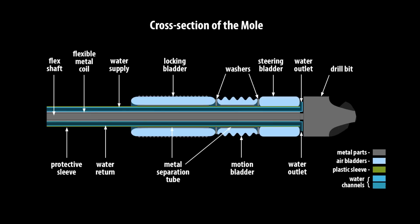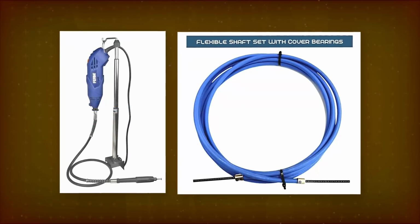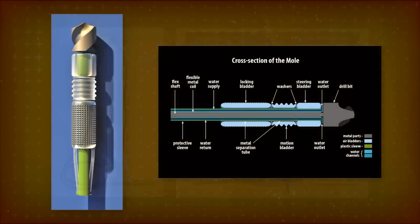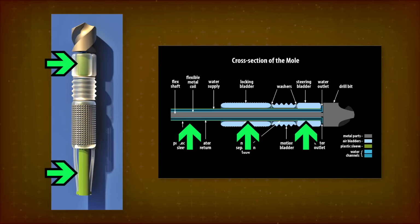Here's the proposed design. Obviously, real-world prototyping would force changes. Metal parts are in medium gray, other colors are plastics. The drill bit at the front is for use on limestone. It's driven by a metal flex shaft in the center. This shaft is within a protective, flexible metal coil. Such flexible transmission of rotary motion over distance is known from tools like Dremel. The flex shaft and other conduits are held within a flexible plastic sleeve in dark green.